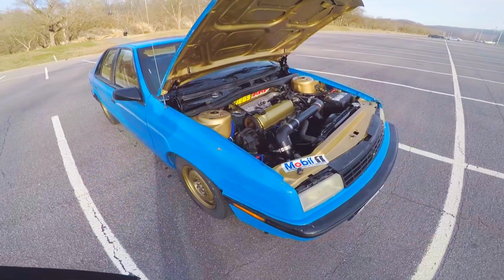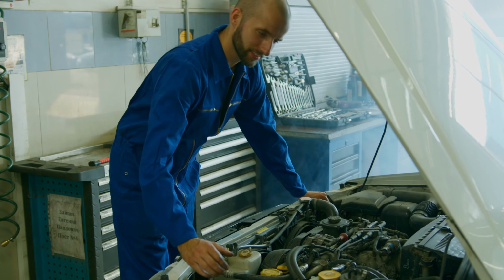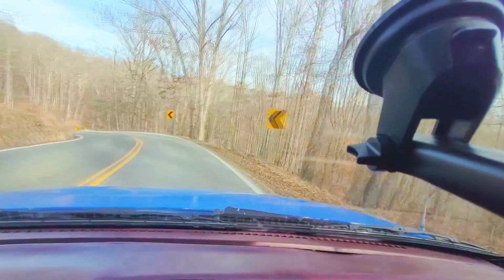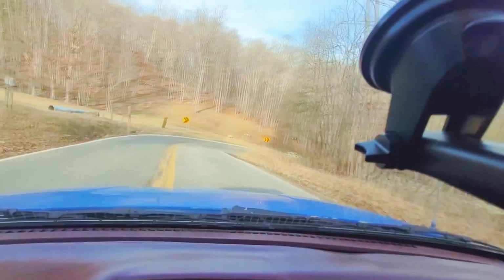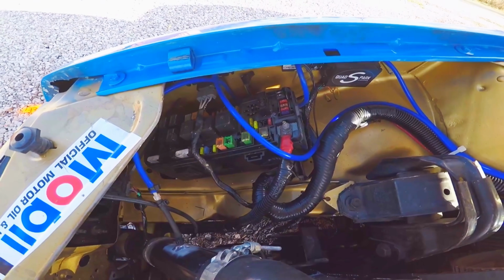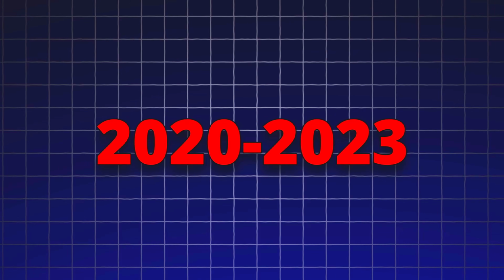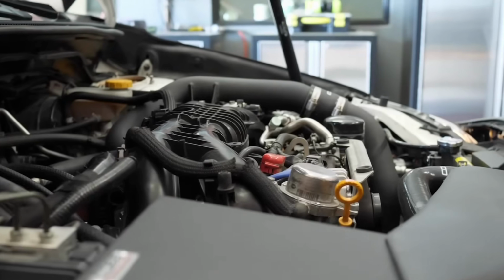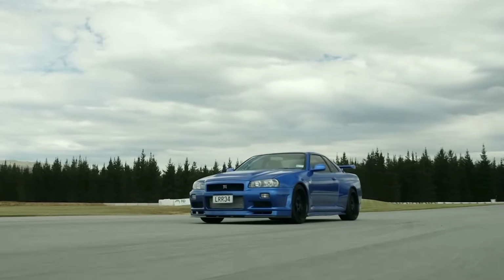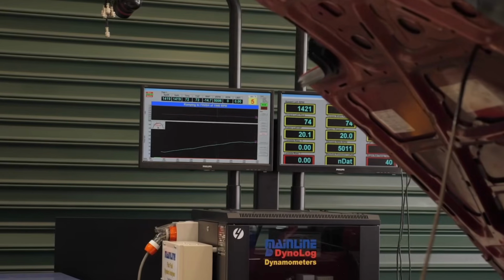Modern cars run conservative to meet emission standards, often leaving 20-50 horsepower on the table. Professional tuning can unlock this power by disabling emissions controls, but reflashing your engine control unit to disable emissions controls is federally illegal. The EPA has been aggressively prosecuting emissions tampering, finalizing 172 civil cases from 2020-2023, resulting in $55.5 million in penalties, plus 17 criminal cases with jail time. The California Air Resources Board has become particularly aggressive about prosecuting tuners and shops.